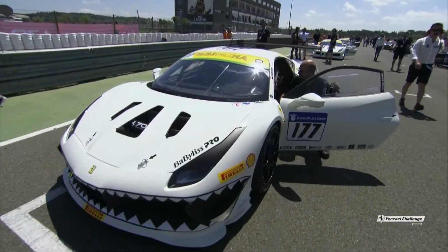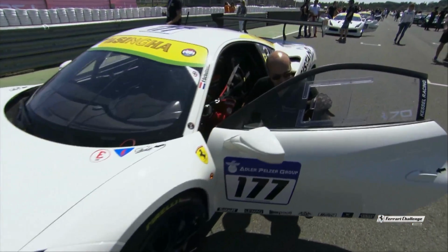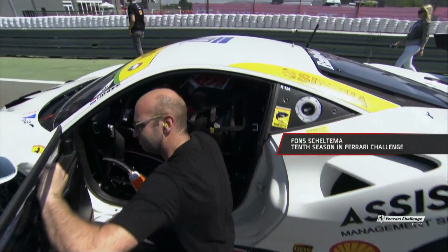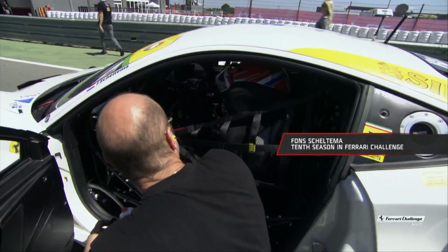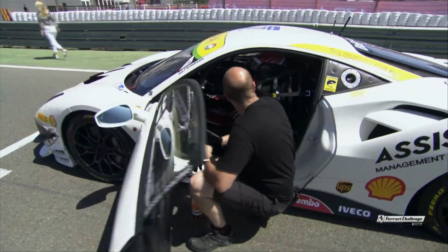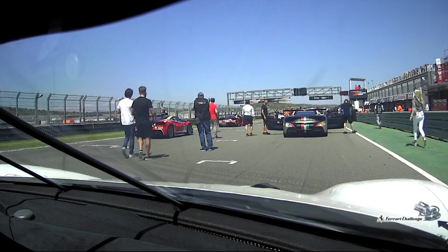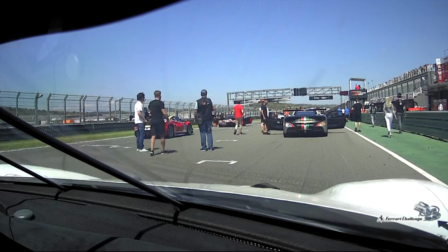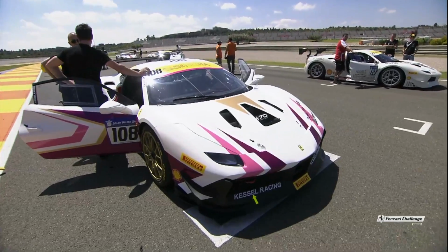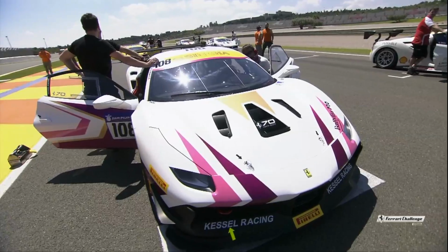And there is the man and his car on the grid, Fons Skelterma, that we were hearing from there. And a very nice invitation from Fons Skelterma. It's his 10th season in Ferrari Challenge. He thought 12, but actually it's 10. We did the counting for you, Fons, but great to have him back on the grid again. He is one of those phenomenal characters, and his car is always denoted by the shark's teeth, which remain on the car for this year.